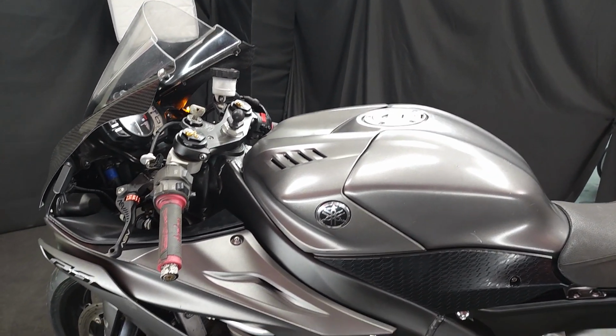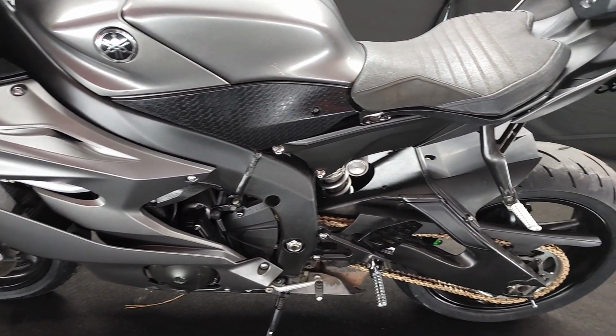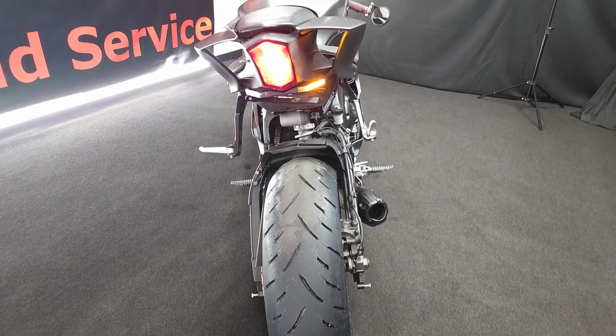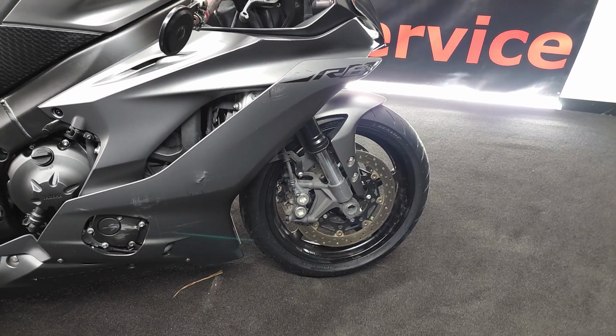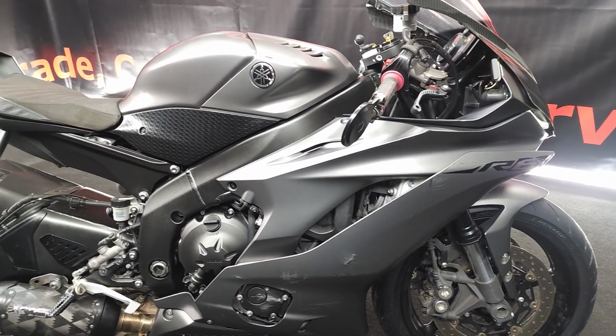At the heart of the YZF600R lies a liquid-cooled 599 cubic centimeters inline-four engine, delivering exhilarating performance across the rev range. With its advanced fuel injection system and lightweight design, the R6 boasts impressive acceleration and responsiveness, making it a favorite among riders who crave adrenaline-fueled thrills.